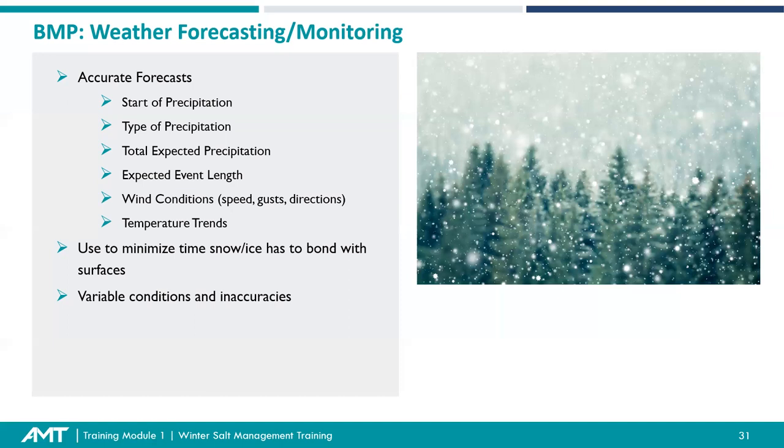And in general, having this weather forecasting and monitoring is helpful because it does allow for the maintenance staff to have a better idea of what type of application technique will be best and when to actually apply the salts to reduce snow and ice bonding to pavement.